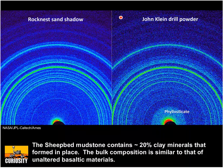These are some of those images from CheMin. On the left is an X-ray diffraction pattern of a sand dune that we called Rock Nest. On the right is that sample from the mudstone. And while these images might look very similar, there's a really important difference, and that's down here. You can see this broad or diffuse ring down here, and that's evidence for the clay minerals. By looking at this pattern and analyzing it, we determined that there's about 28% clay minerals, which again indicates that there was once water here.